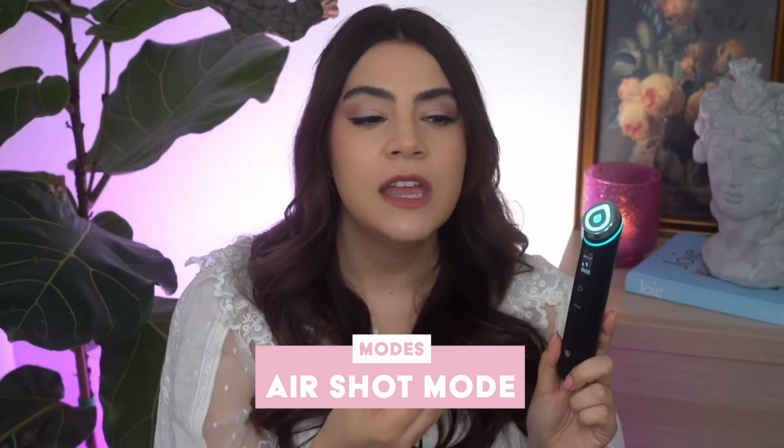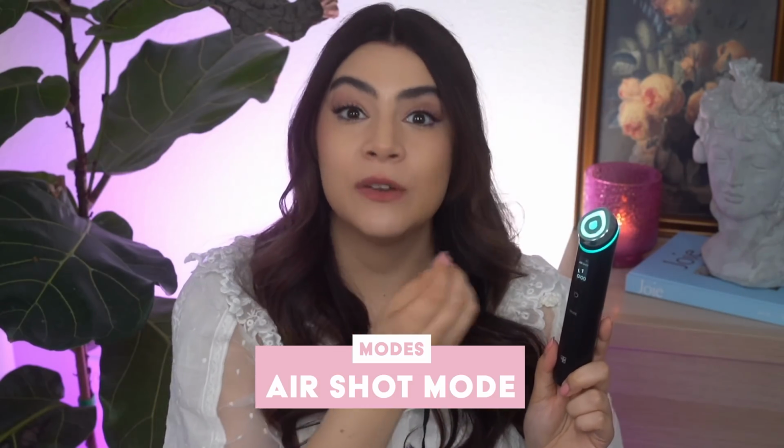AirShot is like the needleless micro needling, which is all the rage in Korea, like all the different ways that we can needle our skin without needles, right? But I've also reviewed the AirShot device from Medicube in the past. And so what I really like about it is, like I said, it rolls all 4 of those modes into one more compact device. Somebody like me, who's super into skincare, who has a drawer full of these, I like that it's just the one, but I get all the options that I can choose from depending on what my skin needs.